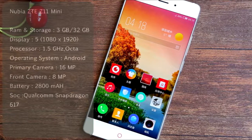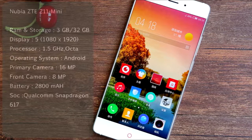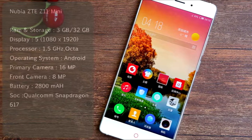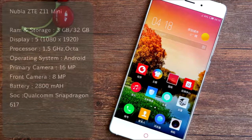The Nubia Z11 Mini has 3 GB of RAM and 32 GB of internal storage. It has a 5-inch Full HD display. Also a 1.5 GHz octa-core processor. It has a primary camera of 16 megapixel and a front camera of 8 megapixel. The battery is 2800 mAh.